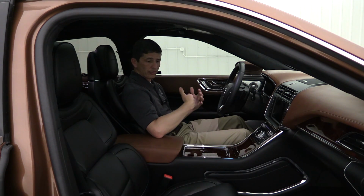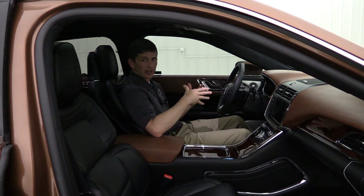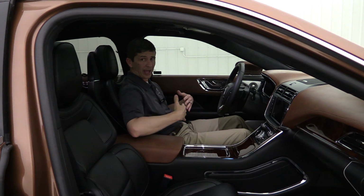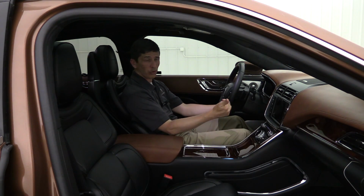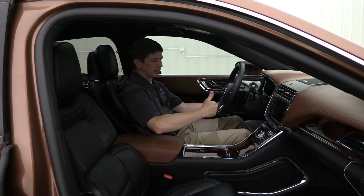Now throughout the front here, one of the great features as you get in the vehicle is that easy entry and exit, and that is standard on a lot of your Select and above trim levels. What that allows you to do is when you turn the vehicle off, it's going to move the seat back and the steering wheel up. It does have a power tilt and telescoping steering wheel that's part of that memory feature, so it'll go up and down, forward and back. And so when you shut the vehicle off, it takes that steering wheel up and the seat back.